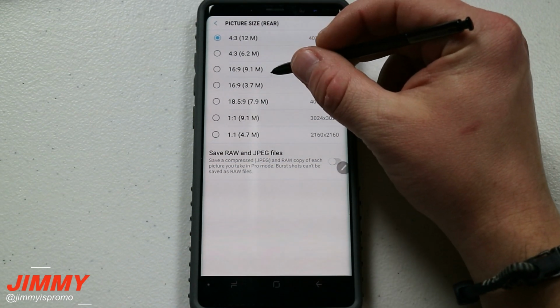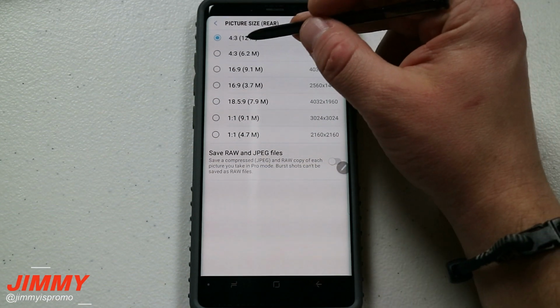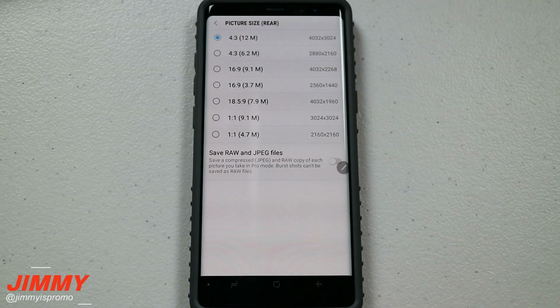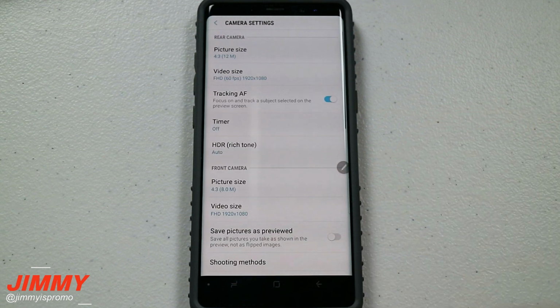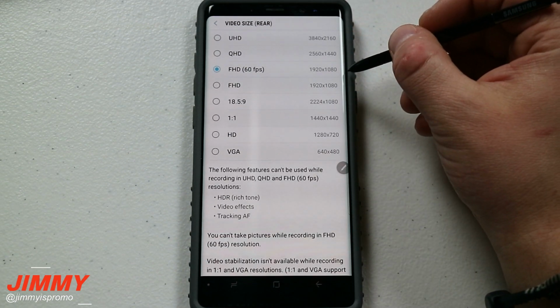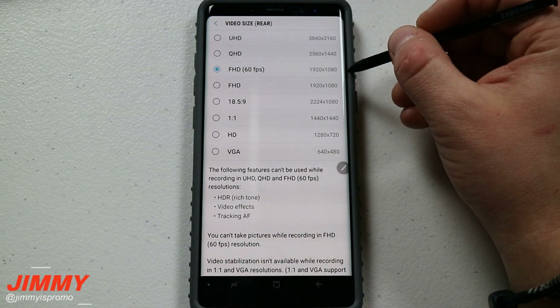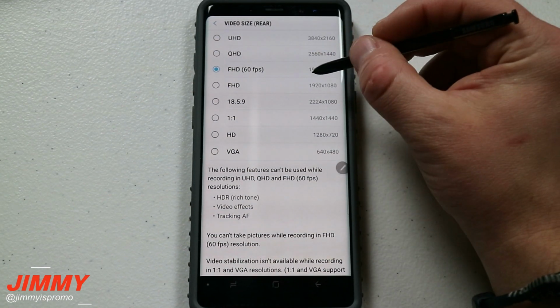Everything else, if you do the 16:9, will kind of get cut off with particular applications. So you might as well keep it on the very top, the 4:3, 12 megapixel, because you do have 64 gigs of internal storage and you're able to expand it. And then for the video size, usually most people will probably do the full HD. You can do the QHD if you want to, but this one right here is a fun one, and you can also do it at the 60 frames per second.